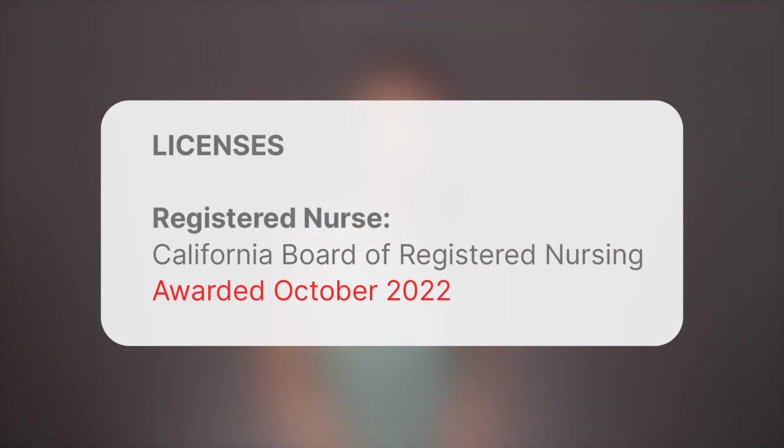Here's another pro tip. For licenses, replace the year it was awarded with the date it was renewed and add your license number. A lot of licenses need to be renewed every 2 or 3 years, and hiring managers need to know that you're legally allowed to practice.